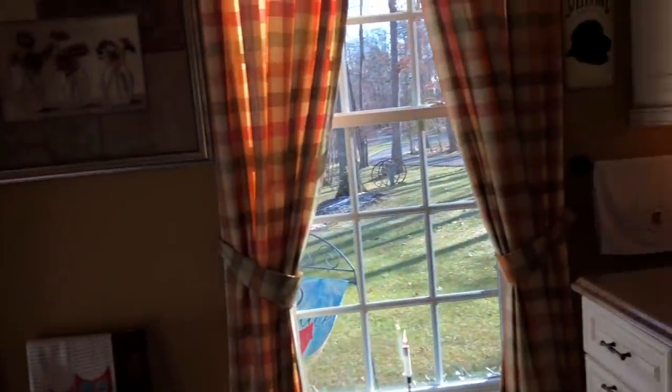But this is the laundry room. I didn't think I'd like a laundry room on the front of the house, but I love it. I love it.